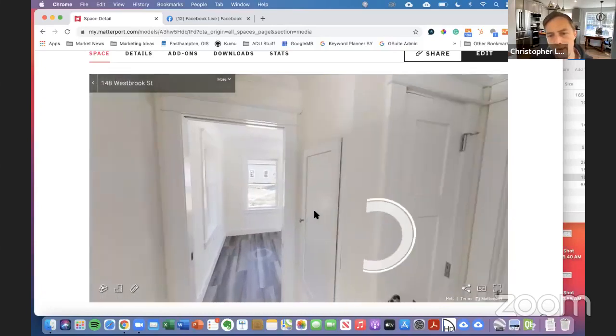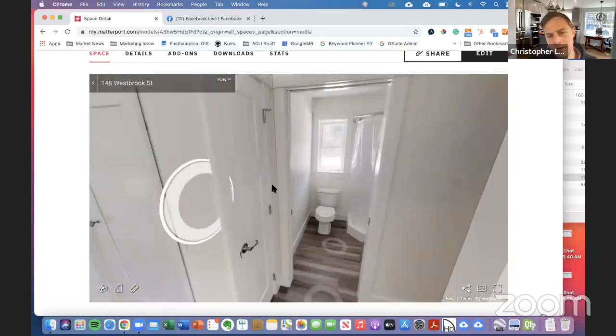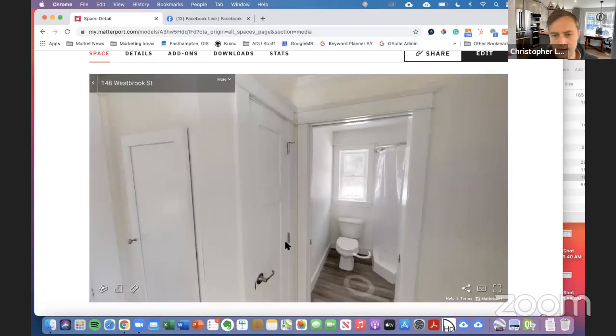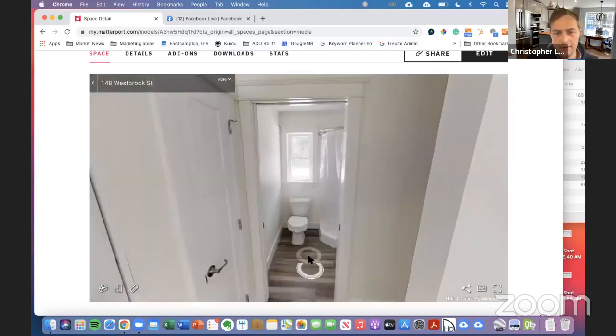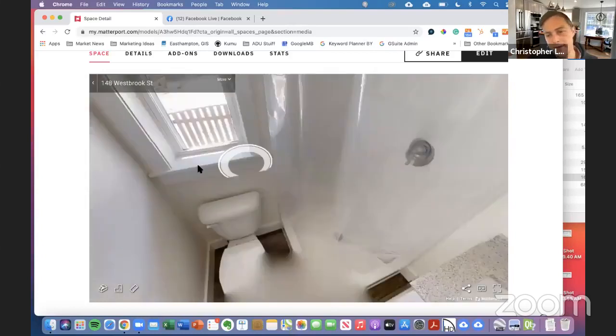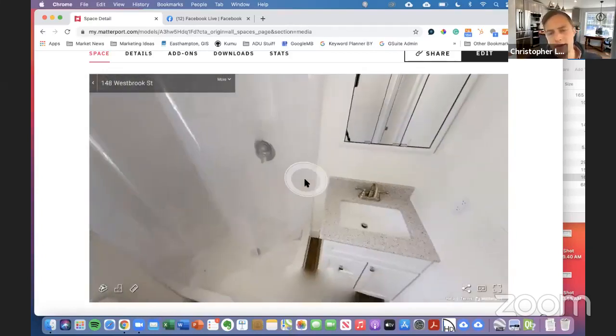So this is coming into the front door. When you come in the front door, you've got this door right here. This is a coat closet. On the other side of this space right here is where a stacked washer and dryer can go. And obviously in here is a bathroom. And this bathroom is really the smallest bathroom layout that you can do and be code compliant.